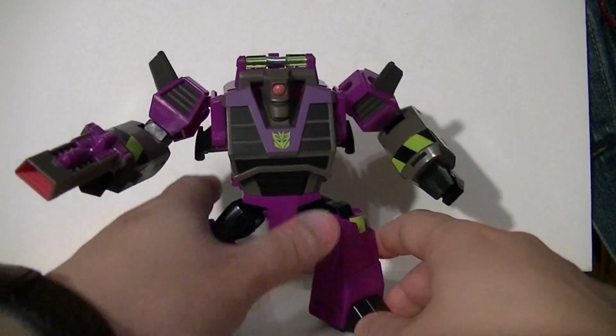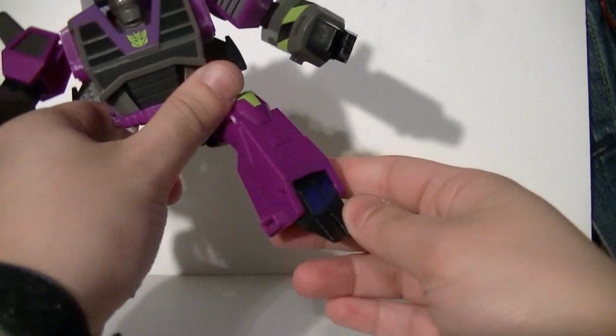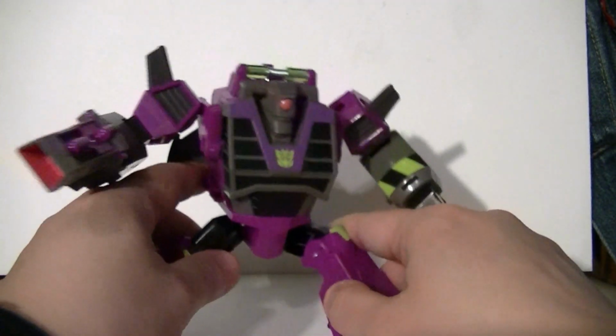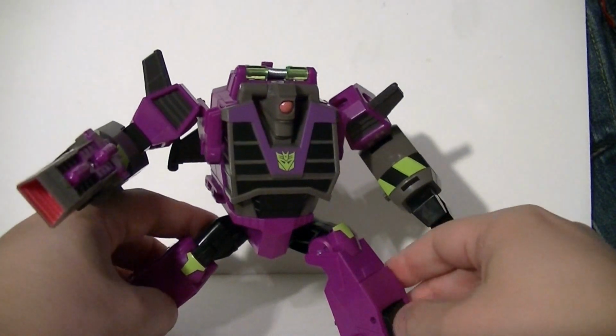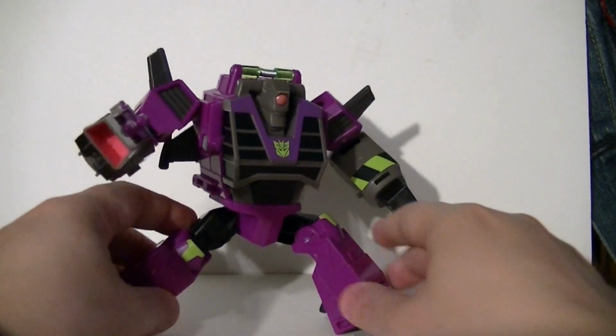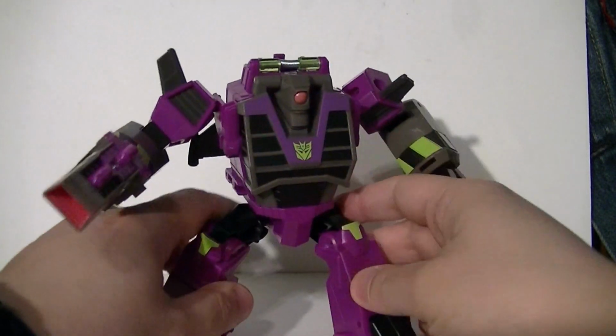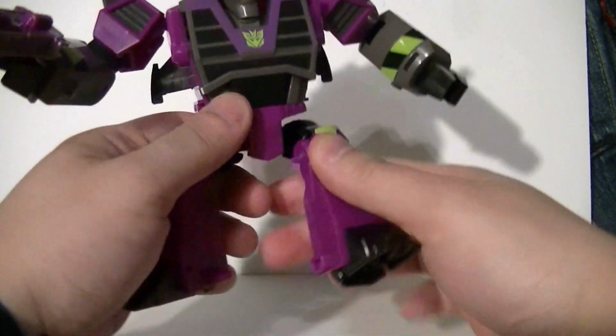So that's all well and good. And she does have a toe joint. It's mostly the toe joint is mostly for her transformation. Although I'm assuming there's something that you would be able to do to make her easier to stand.